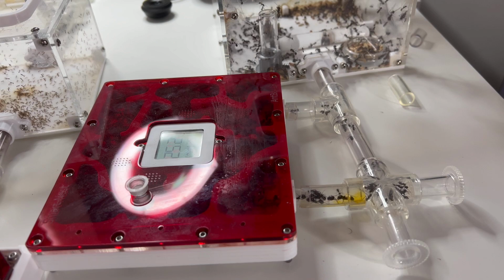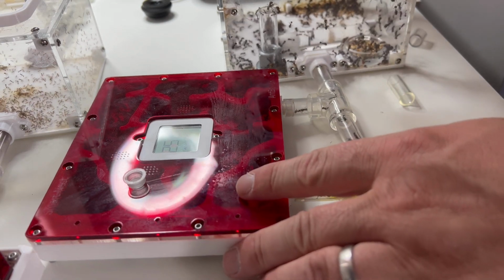Now anyway, I'm ready to connect this new nest up. Now I've edited a bit of it out.